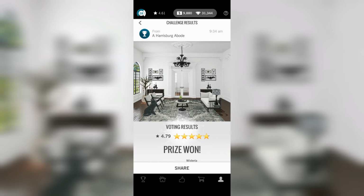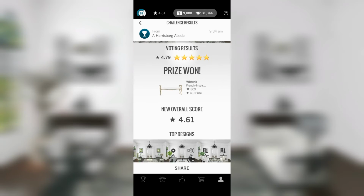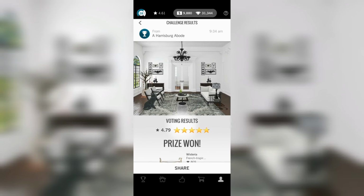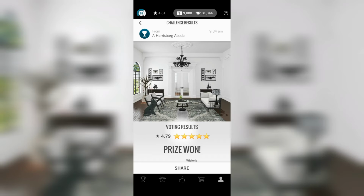I liked mine. I'm all about this sofa. I bought it for some challenge I didn't do very well in, and I don't care because I use it all the time, and it's like $3,500, and I don't care. I just love it. I love it so much.